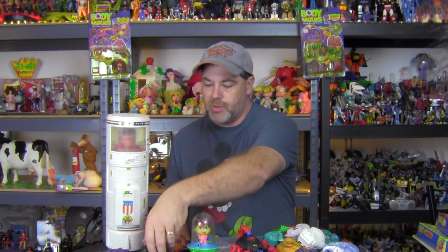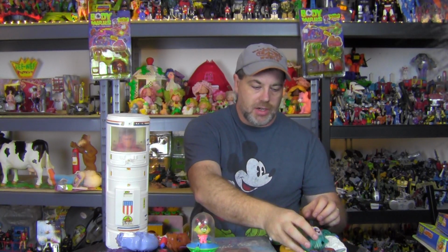So I found a ton of Mighty Max stuff, and people have asked me if I'm going to keep it or not. Haven't decided yet. I'm still up in the air on what I'm going to do with them, because Mighty Max was during my time collecting toys while I was still buying toys as a youngster, but it was never something I got heavily into. I never really had a Mighty Max playset, so I know lots of people who did. I did not.